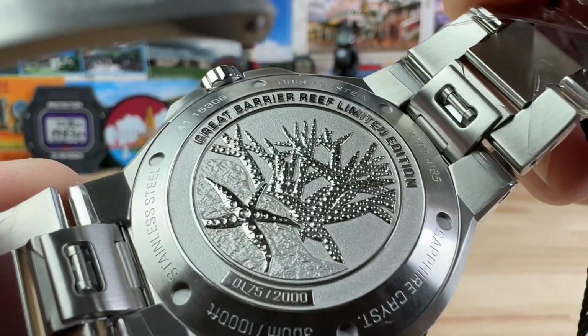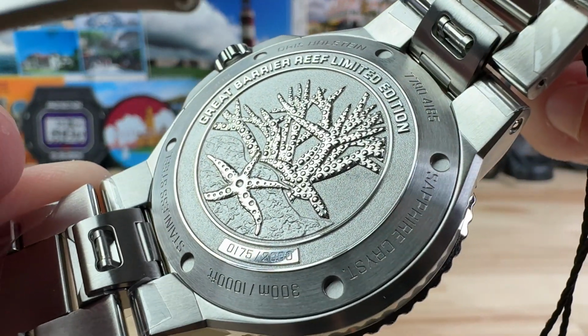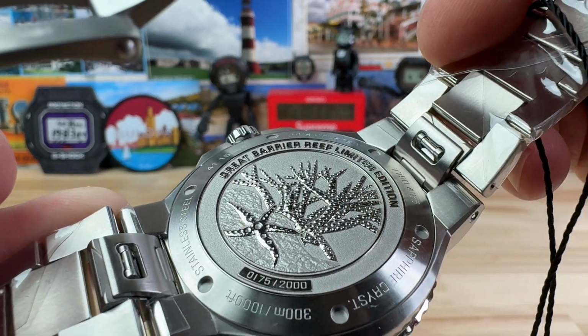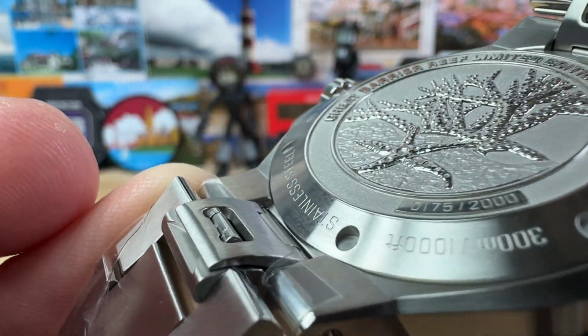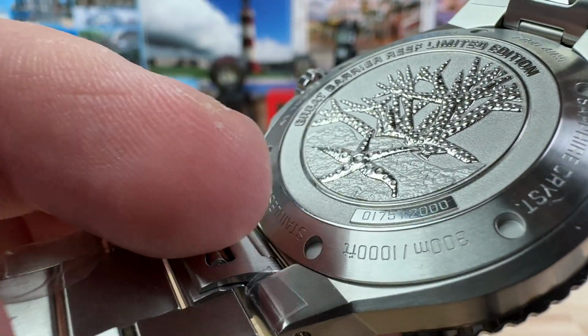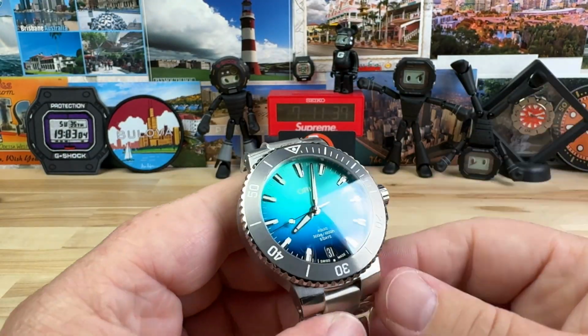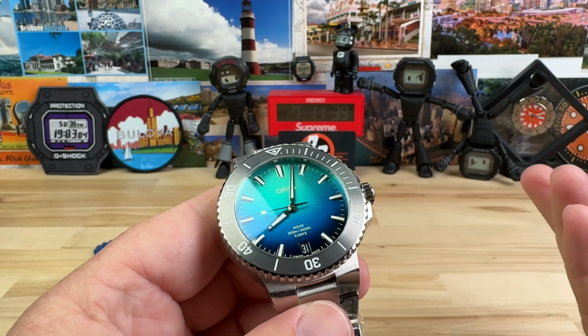But you have a pretty cool case back here showing the Great Barrier Reef, and then your individual number of whatever number you have of 2000. And then there's a better look at that quick release. You just push that bar down and it just slides right out. I'm not going to do it because I don't have another strap to install on it.